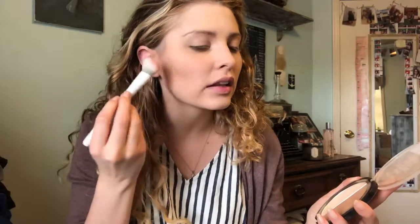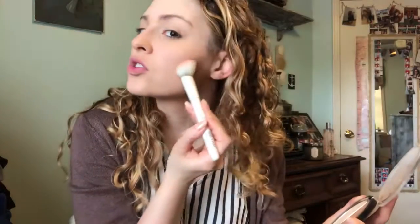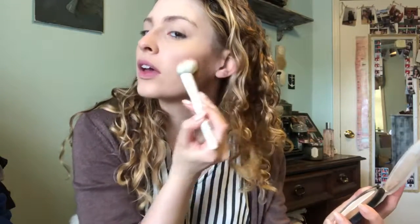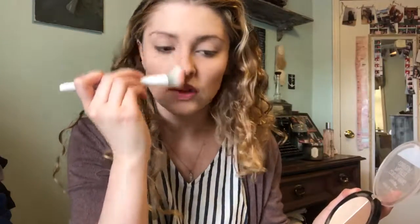Like this can look a little harsh sometimes with the contour powder just straight up, and so then I'll go in over top of that with my bronzer, and it just marries the two together and doesn't look so severe. Like, oh my gosh, she has so much contour.